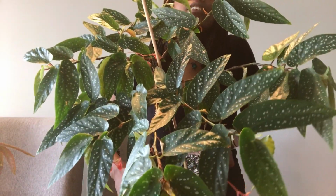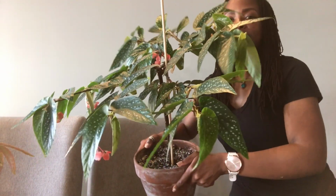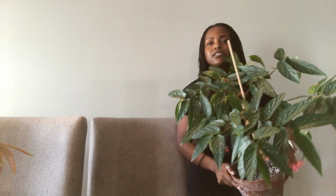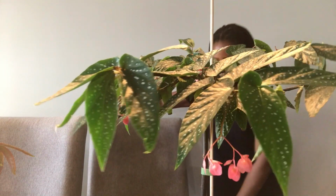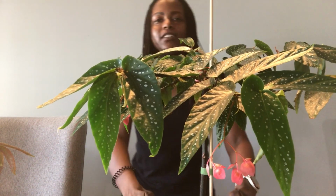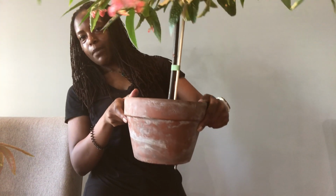Look at all these leaves. Let me see if I can back up. She's a biggin. Okay. So this is her. I'm trying not to get my chair wet because I just watered her. Okay. Now let's do it. So this is her. All of these leaves are pretty much grown in since the incident, but she's doing really well, and she's very happy. She's blooming.